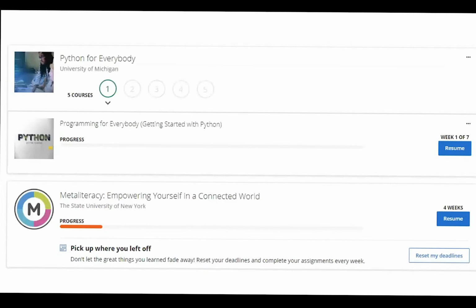Okay. So finally, we've got to the courses you're enrolled in. And like I said, this is going to be at the top of that My Courses page. So here we see Python for Everybody, as well as Meta Literacy. Python for Everybody is a specialization. It includes 5 courses, and this person is enrolled in that first course, which is called Programming for Everybody. So that's where this person is.